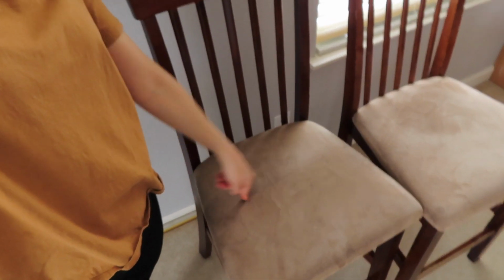And this is what the chairs look like. They just need a little bit of cleaning, but I'm gonna go ahead and post those and sell them because I will be sharing with you guys what my other dining table looks like. I absolutely love it. It looks super good, and this is what I was looking for, and it's just perfect for us. So yeah, you guys, I'm gonna go ahead and get started on the kitchen. Stay tuned if you want to keep watching on how I clean my kitchen.